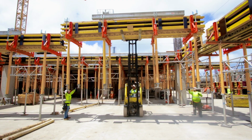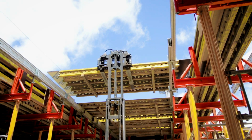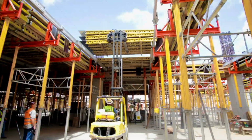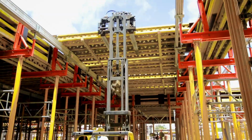Other advantage with the system, the way it collapses into itself, is the ability to move it, relocate it, and reinstall it with a single forklift, as opposed to needing the craneage that some of the other systems required. That would be a massive amount of cost to a job, and when you have a limited site and access area, the forklifts make it much more economical way to handle the forms.